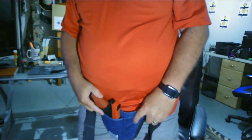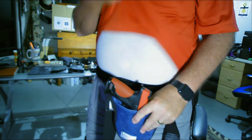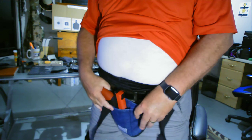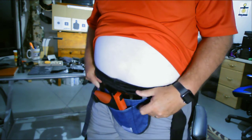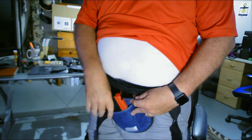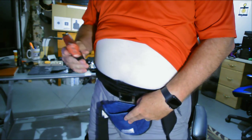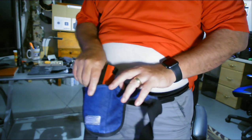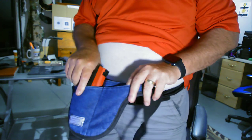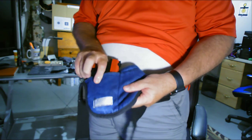And although I'm not going to put this particular one on, I can put this on, you know, down about right here and strap around my body, and I can go in and get the gun, and I can bring it out and use it. This also has a place for a mag pouch, so you can put an extra magazine in here.